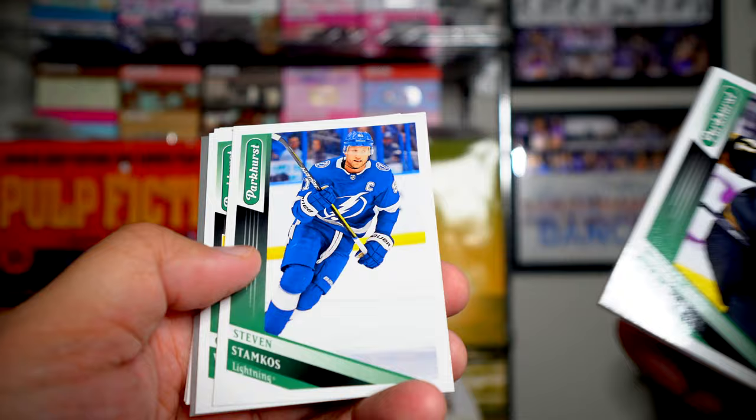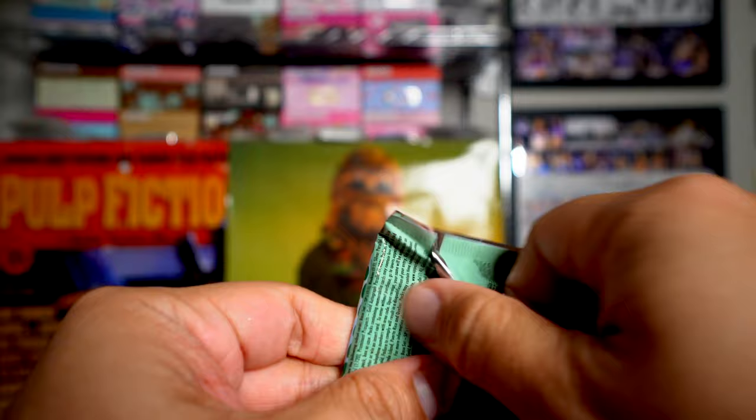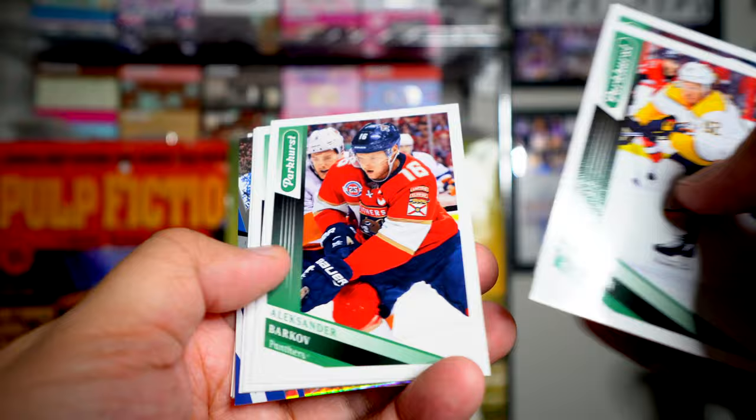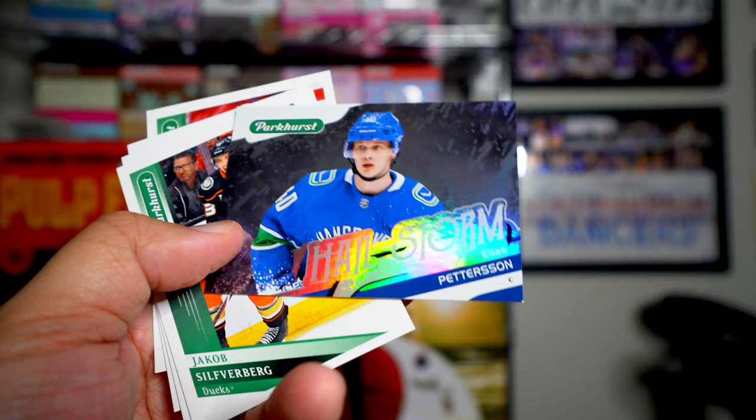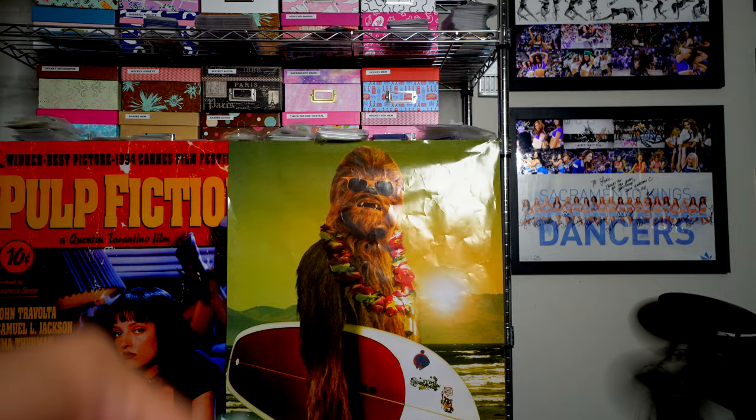Stamkos, Verhege, Corey Crawford is a silver. And there we go, base and that. Okay, next up we got Ryan Johansson, Josh Bailey, Barkov, Claude Giroux, Dennis Gilbert, and Hailstorm Elias Pettersson. It'd be cool if this was the number to 10 when it's not. And we got a bunch of other base. Three more packs to go.